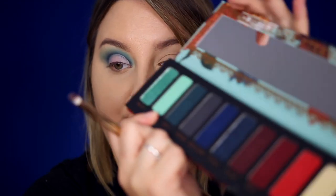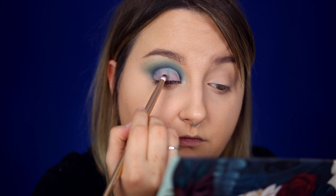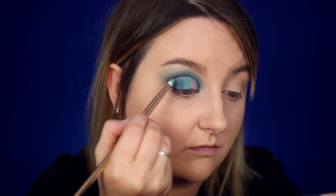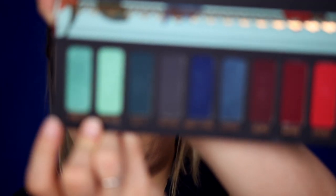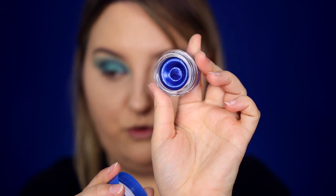Maybe I will take a bit of this shade right here and put that in the center of my lid. I'm gonna take a bit of this shade here. Just wanted to put a little bit of a colorful base down first so that it wasn't this shade on top of just concealer. Now I'm gonna go in with this shade. Oh my God, stop it. And I'm gonna go with that little detail brush, the number 96.